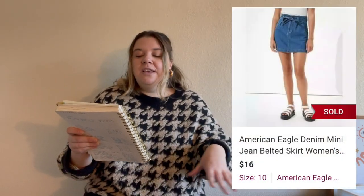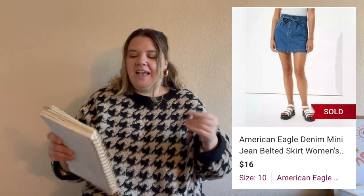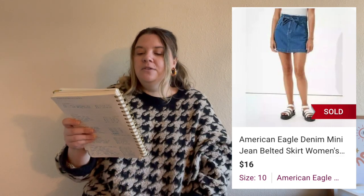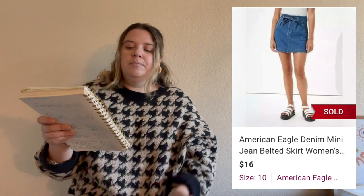Next, I sold this American Eagle denim miniskirt. I think I've had this for a while, but denim skirts in general usually become more trendy in the fall. I think now midi and maxi skirts are a lot trendier in denim, but I still have quite a few from earlier this year, last year when I picked them up. So I am glad that this sold for $16, and after fees I made $10.78, and I probably got that at the bins.